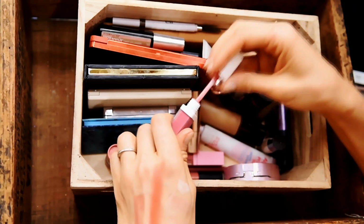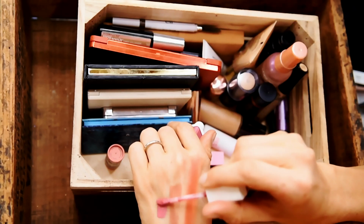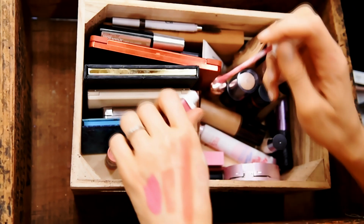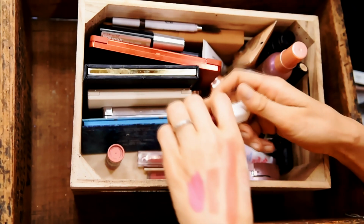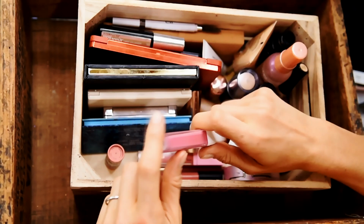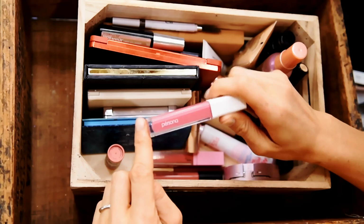This is just a very nice, medium toned, basic pink. It has a little bit of a cool tone, kind of a purple mauve feel to it. I love a good pink in the summertime, especially with a bit of a tan. I haven't used this very much, so I wanted to get some more use out of this, especially while I'm a little bit more tan.